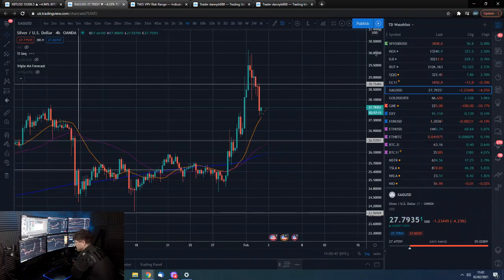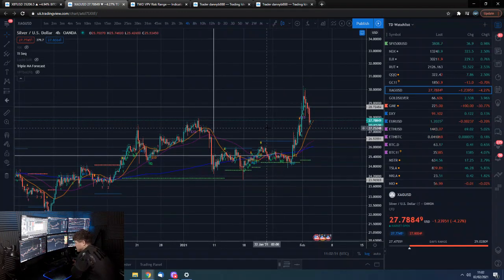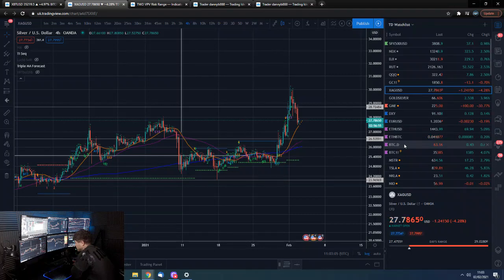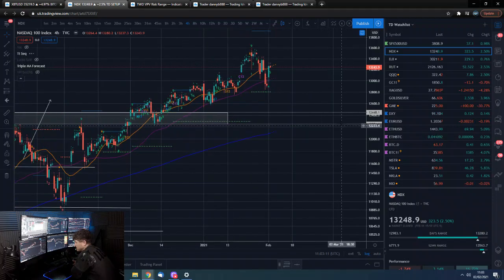Obviously there's a bit of a pullback in silver, because Wall Street bets aside, precious metals are usually a risk-on asset, and obviously we're looking like we're getting risk off again. And if we look at the 10-year bond, not that it's on this chart, the 10-year bond is creeping back up again, so that is an indication of risk on as well. We did look at BTC.D. How's Nasdaq doing as well?